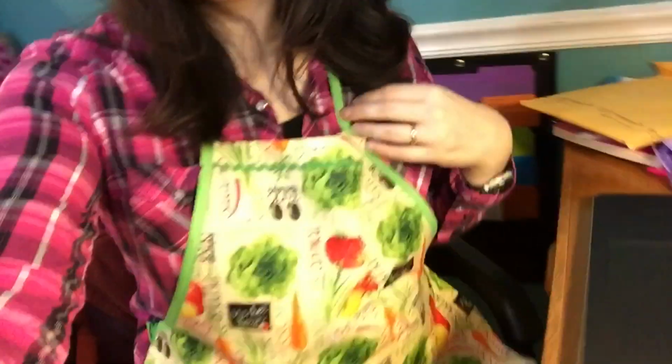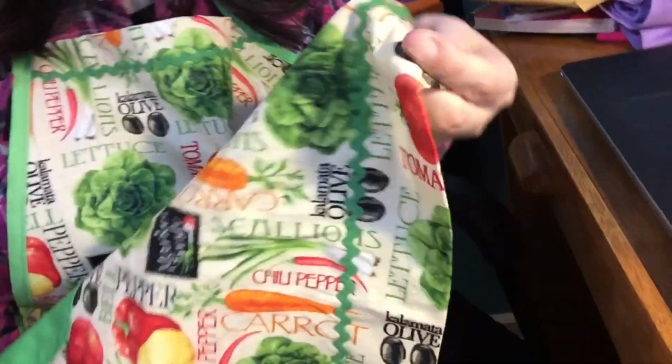Okay, so that's it. I hope you guys enjoyed the greenhouse update as well as my Baker Creek seed haul, even though it was so tiny. But still really excited. And I hope you've enjoyed my apron. Is this not the cutest apron? I love it so much. And I love the green rickrack. It was so cute. Okay. All right. So that's all I've got for you guys today. Until next time.